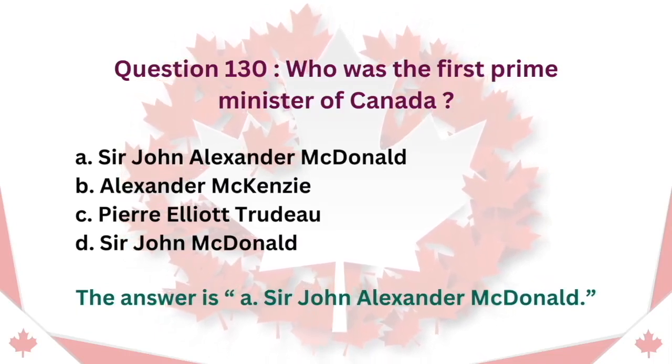Question 130. Who was the first Prime Minister of Canada? A. Sir John Alexander Macdonald. B. Alexander Mackenzie. C. Pierre Elliott Trudeau. D. Sir John Macdonald. The answer is A. Sir John Alexander Macdonald.